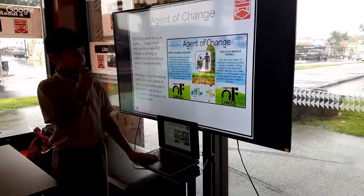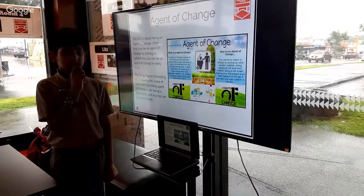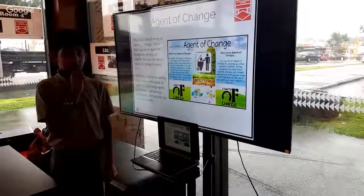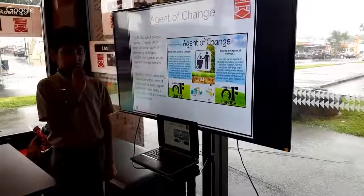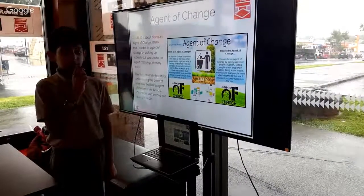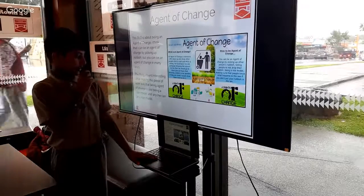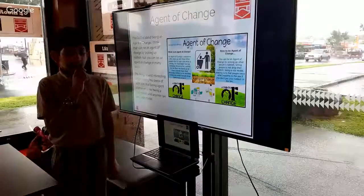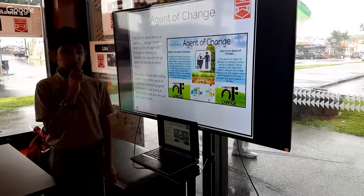This is a dialogue on the agent of change. I think that I can be an agent of change by picking up rubbish, and picking up rubbish will help the environment get clean, and also we can have a healthy environment. The thing I found interesting while making this is that everyone can be an agent of change, and an agent of change is a role model.